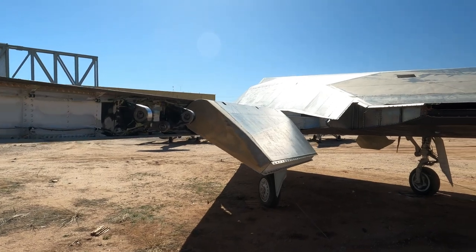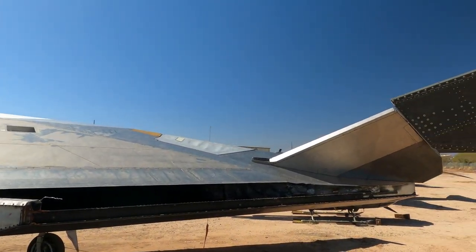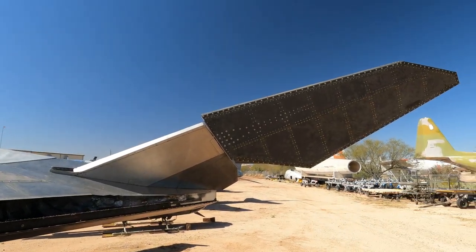Even from this angle, this angle is very science fictiony. Yeah. This is, you know, Battlestar Galactica sort of stuff back here. It must have been pretty cool having this as the day job.